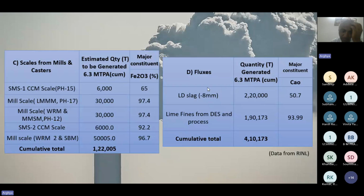Now if you just extrapolate this to 500 million tons or 300 million tons, this becomes a huge problem for all of us to handle these solid wastes.